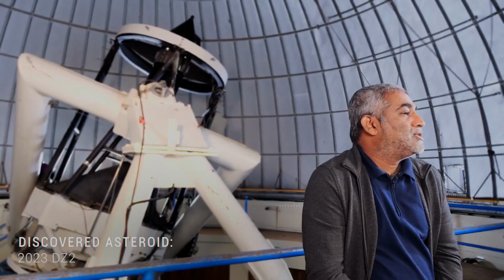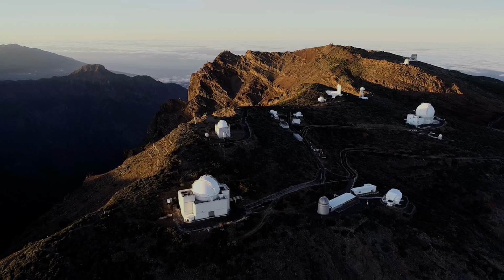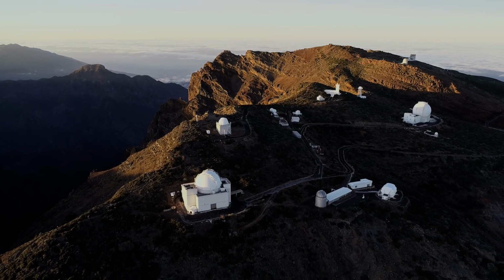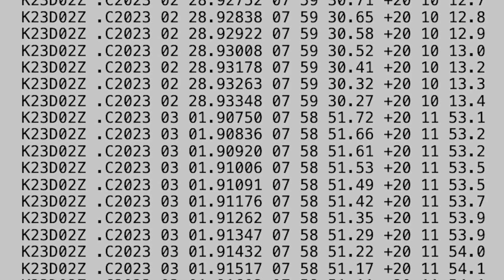An asteroid designated 2023 DZ2 was discovered. So this object was discovered by a team in the Canary Islands in Europe. When it was discovered, the observations were directly sent to the Minor Planet Center, and then we publish everything. The role of the Minor Planet Center is to distinguish what is known and what is not known.